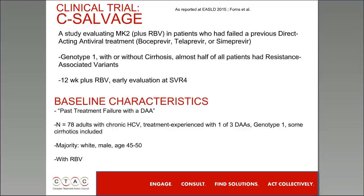We're not suggesting that we're anywhere close to 4 weeks of treatment as a standard, but it is interesting how that time goes down and down as the years progress, and principal investigators are looking at shorter and shorter durations of treatment. We're not there yet, but it's encouraging to see them evaluating that earlier. Again, the characteristics here, we're looking at people who have failed a DAA treatment. It's 78 adults with chronic HCV, treatment experienced with one of the 3 DAAs I've mentioned. All of them are genotype 1. We have included some cirrhotics, and ribavirin is administered in this.